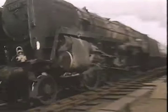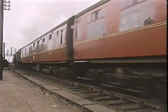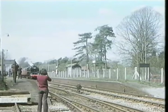Despite their freight classification and small driving wheels, they were used on passenger duties on the Great Central during the summer months and were reliably clocked at speeds in excess of 90 miles an hour.